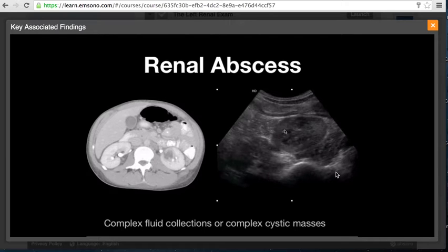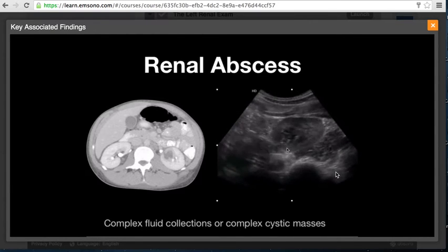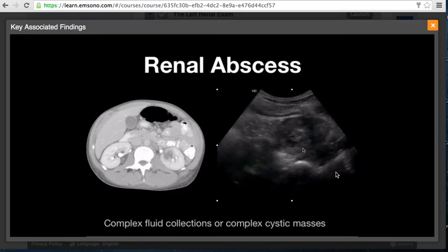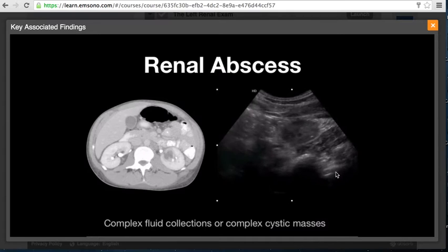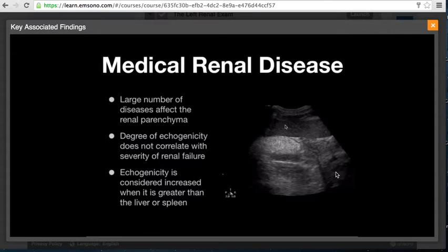However, in an older patient or someone who was not febrile and there was no concern for an infection, the presence of this heterogeneous area within the renal parenchyma would definitely warrant follow-up. But this patient was febrile and was subsequently admitted to the hospital for more aggressive medical management due to their more advanced renal infection. And lastly, we'll cover medical renal disease.